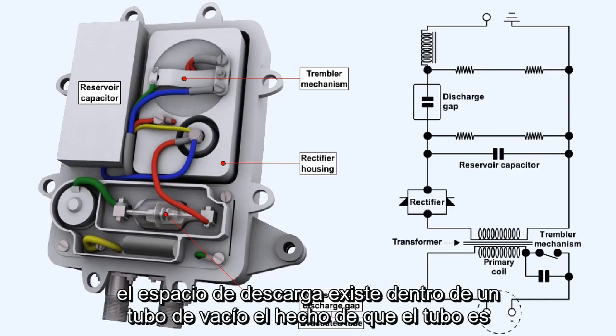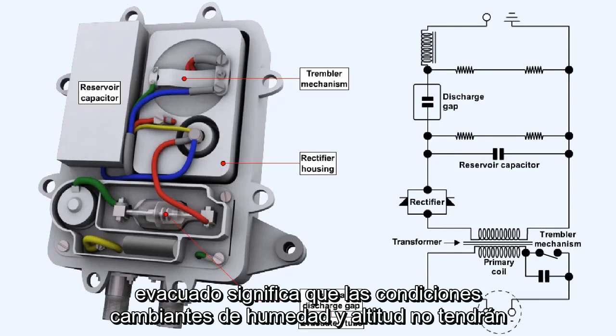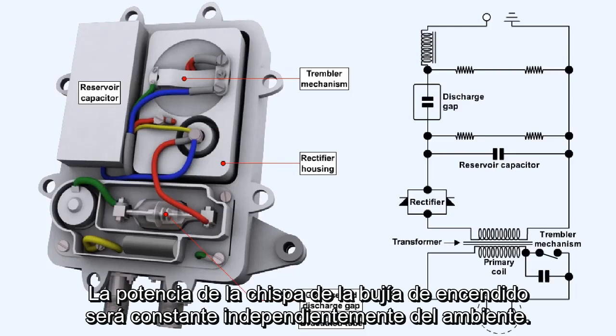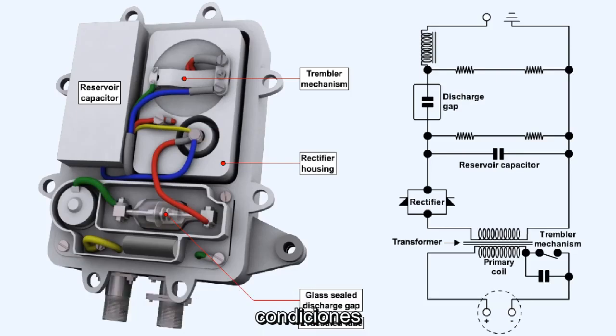The discharge gap exists within an evacuated tube. The fact that the tube is evacuated means that changing conditions of humidity and altitude will have no effect on the voltage required to jump the gap within the tube. Consequently, the power of the spark at the igniter plug will be constant, regardless of ambient conditions.